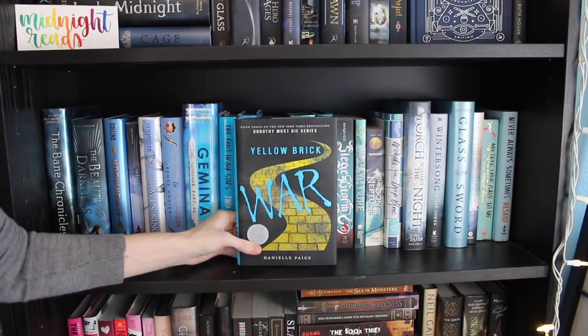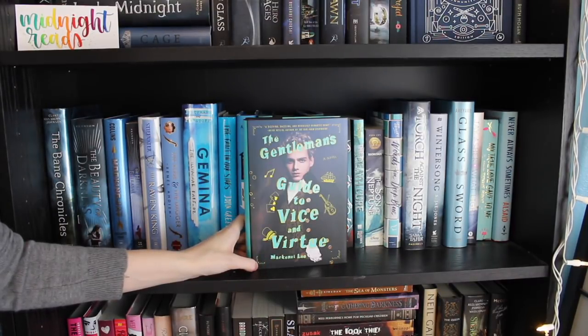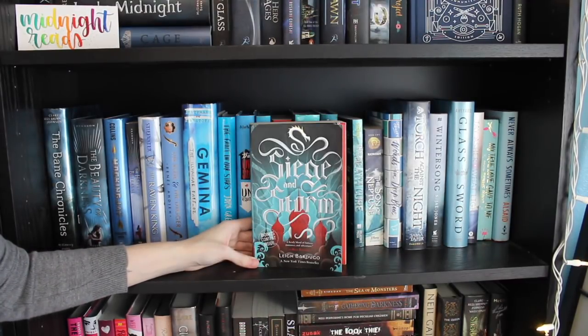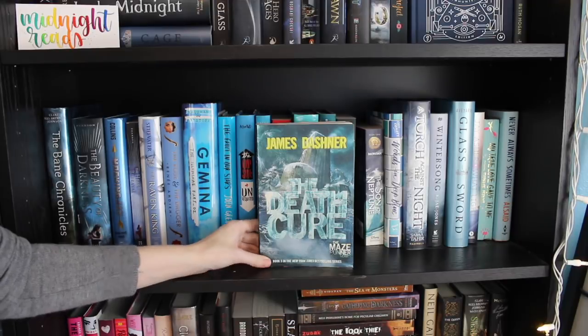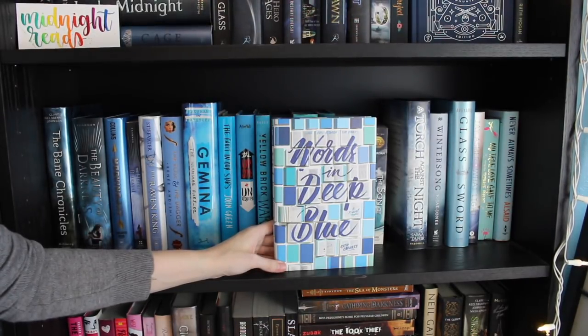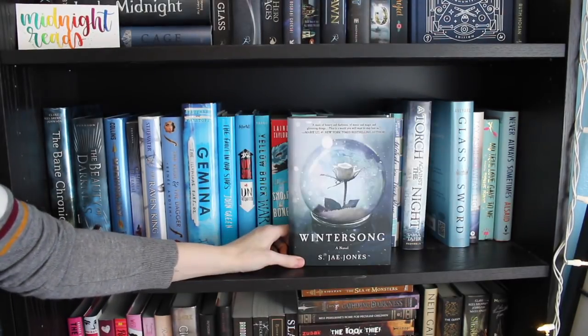War by Danielle Paige, Daughter of Smoke and Bone by Laini Taylor, The Gentleman's Guide to Vice and Virtue by Mackenzie Lee, Genuine Fraud by E. Lockhart, Siege and Storm by Leigh Bardugo, The Death Cure by James Dashner, The Son of Neptune by Rick Riordan, Words in Deep Blue by Cath Crowley, A Torch Against the Night by Sabaa Tahir, Winter Song by S.J.